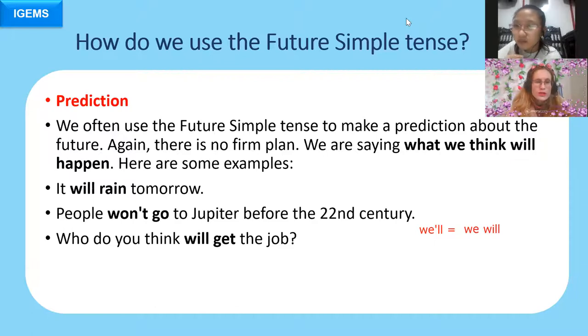How do we use the future simple tense? Next one, prediction. We often use the future simple tense to make a prediction about the future. For example, I think he will fail the math exam again. So I am predicting something. Maybe he won't fail, maybe he will pass, but I'm just predicting, I'm guessing. What will happen? Again, there is no firm plan. We are just saying what we think will happen. Examples.